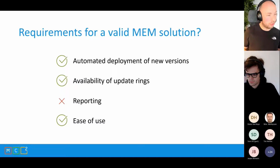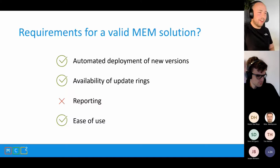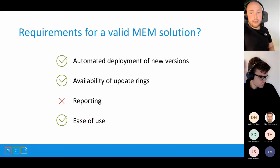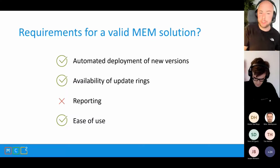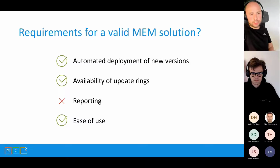required for a good solution in MEM, you can see it's all green check marks, but it's not that good. It's automated deployment of new versions, correct? It's automated because we're using Windows update rings in Microsoft Endpoint Manager, so it's automated. The availability of update rings is there as well. Of course, it all depends on how we assign the groups. You create the update rings yourself by assigning different groups.